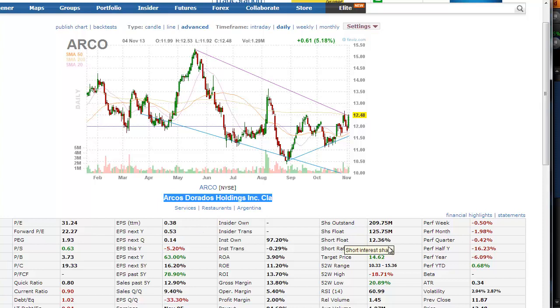But the one thing that I'm always interested in is, especially with a stock like this, can it get some momentum? And you see here that the float that is short is 12%. That would equate to about 14 days of covering, which is a good amount of short interest.